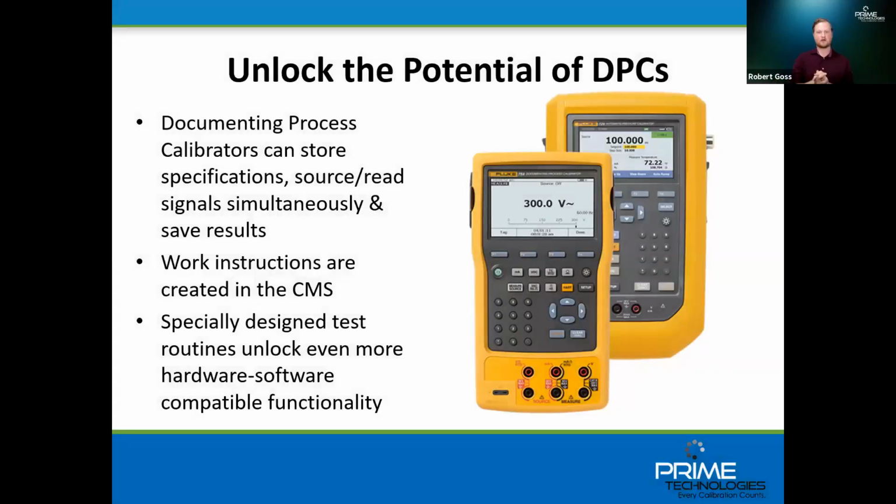So I did hint that I was going to be bridging into this a little bit. Again, this may not be relevant for everyone, but for those of you that are using these documenting calibrators, I think it is extremely relevant. So DPCs, documenting calibrators, such as here we have the Fluke 754 and the 729 listed and shown. These are what we call handheld process calibrators that can store your calibration specifications and then source these inputs while simultaneously capturing the readings, and then save all of your results right on this device.